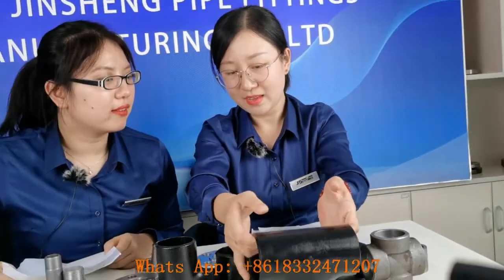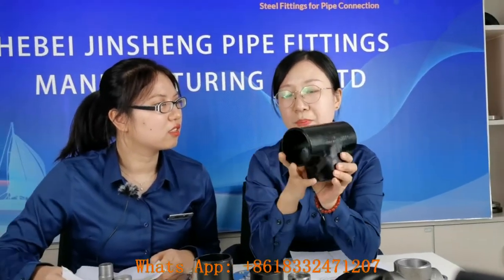So which is more expensive? The painting marking is much more expensive than the stamp marking. So for common projects, stamp marking is enough. Yes, you're right.